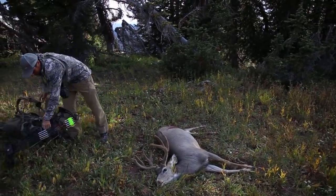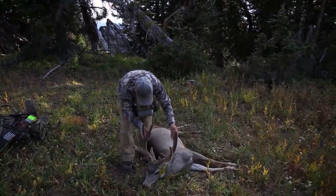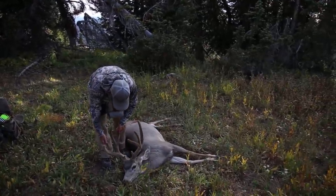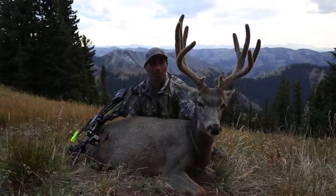That gravedigger did its job, but I'm just thrilled to death. I mean, back in this extreme country, to put down a buck like this with your bow, you gotta work so hard at it. You're constantly putting on miles. And if you count all my scouting days in here and miles I have in here, it's probably close to 100, if not more. I'm just thrilled to get them done.